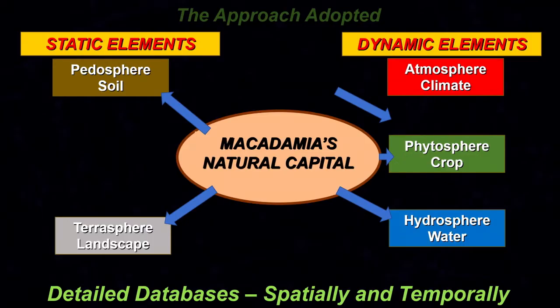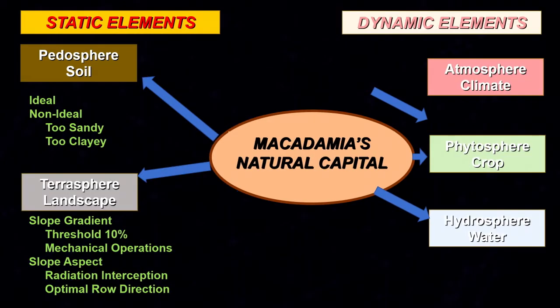So now, how does this apply to macadamias? We'll be using a 2-phased approach, looking at static elements, so the pedosphere and lithosphere, or soils and landscape, which is unlikely to change as a result of climate change, and then the more dynamic elements: the atmosphere, which is climate, the phytosphere, which is crop, and the hydrosphere, which is water availability. We'll be looking at how these impact on macadamias. From a soil perspective, we'll be looking at soils which are too sandy or too clayey for optimal macadamia growth. And from the landscape, we'll be looking at the slope gradient as well as potentially slope aspect, so how to plant your macadamias in relation to solar radiation.